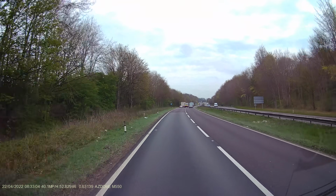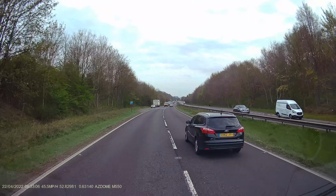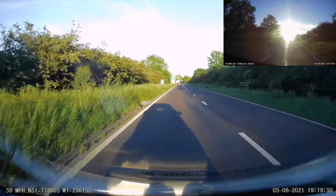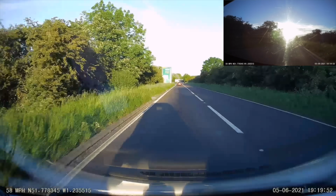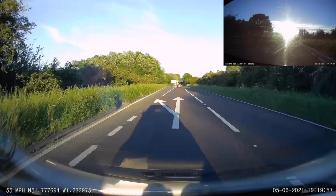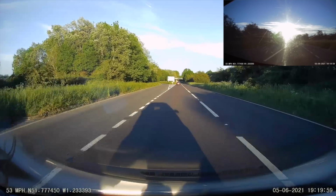He's even switched on enough to try and help out this Mercedes trying to emerge. Here's another good example, this time starting off on a major road. My viewer recognises that there's a vehicle waiting to emerge, and because of the low sun, it's a great idea to move to lane 2.